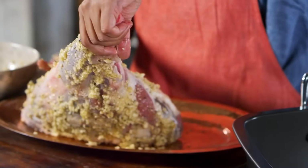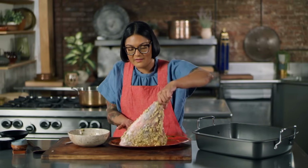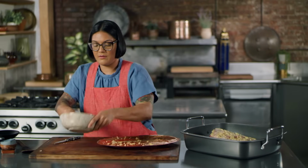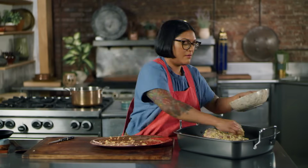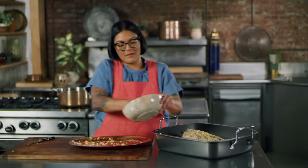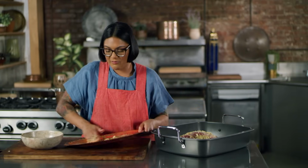This isn't just garlic, right? We got our salt and pepper in here. This is gonna season our whole lamb up. Rub the rest of this on here. Boom. No garlic or salt and pepper left behind.